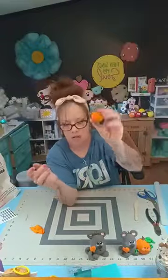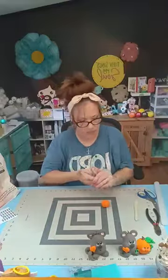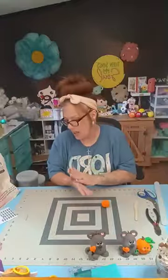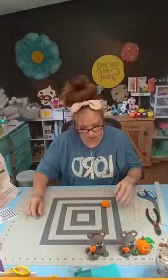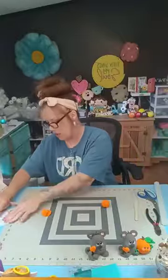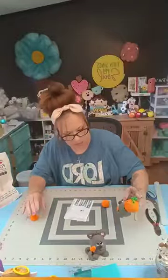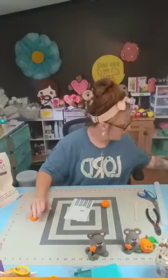Okay, there's our pumpkin, y'all. Easy, easy peasy. Okay, so now the next thing I'm going to do is go ahead and put his eyes on. Let's see what color. We'll do blue again.